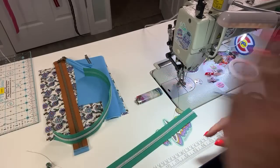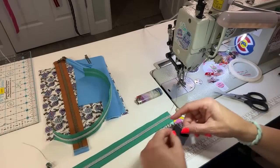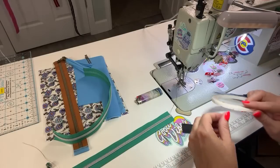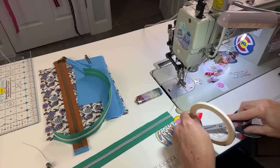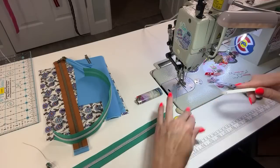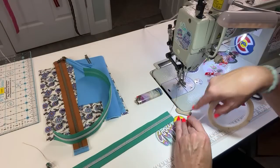It took me a while to learn how to do that so quickly. So don't get frustrated. All right, so we're gonna put our zipper tab on the other end and do the other one. I'm gonna do tape on this one because you can't see through the black very well.